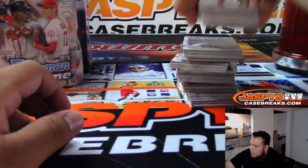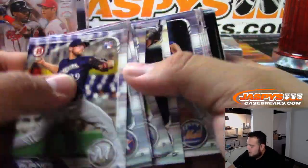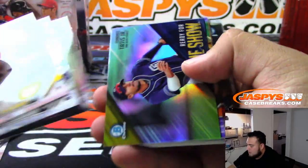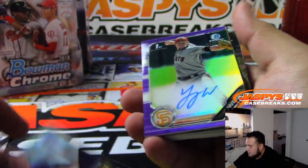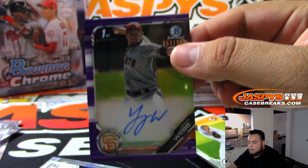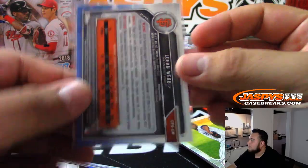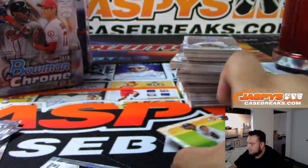Alright. Should be two more autographs on this side? If not, at least one. I don't remember how many autographs we pulled on the first side. Giants, to 250. Joe Crow. Bowman's first. Purple.